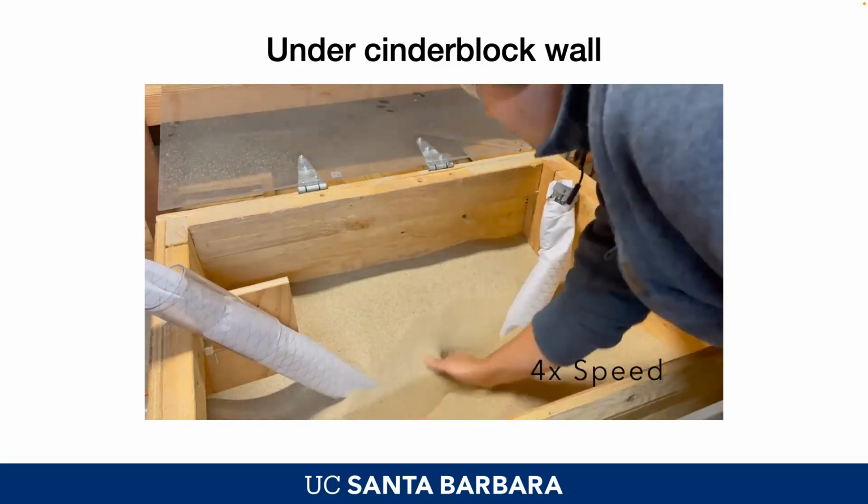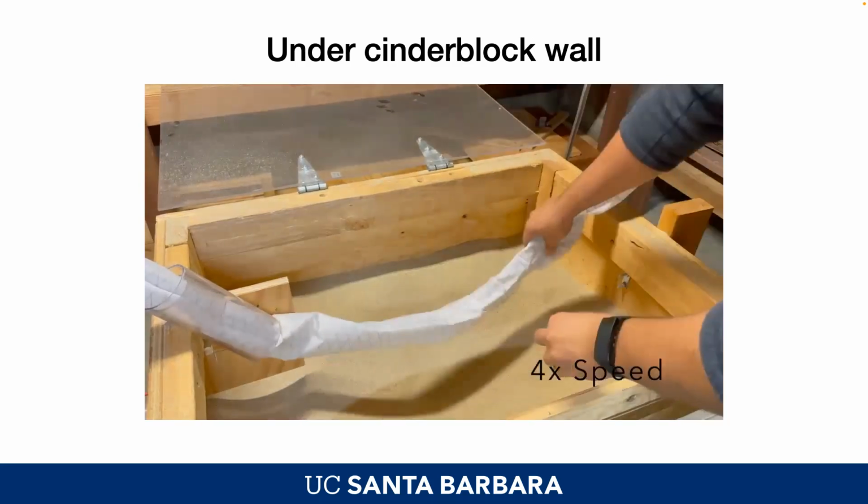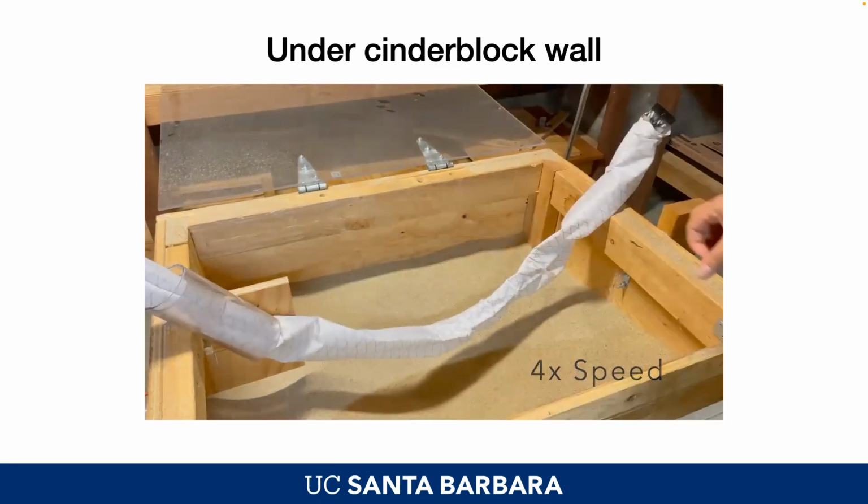Then I'm just removing the cinder blocks, showing you that it did indeed burrow underground. And then I pull that guy out. For reference, this bin is like 750 pounds of sand.